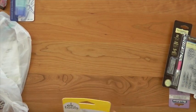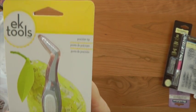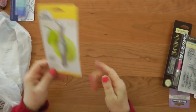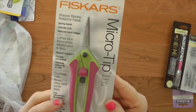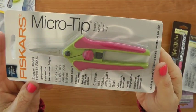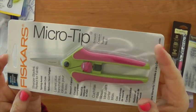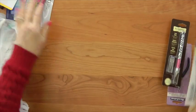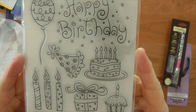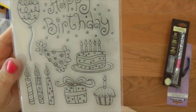I really needed a good tweezer, so I found this EK Success craft tweezers, and it's hard to see the tip because it's got a little covering on the tip, but it says precision tip, so those should be good. I really wanted this micro tip scissors from Fiskars, and I'm going to use this also for sewing because I think certain areas of cutting out patterns and certain small areas will be good for that. I couldn't resist this Recollections stamp set. It's just a happy birthday set, but it would be fun to color either with my Copics or my Prismacolor pencils.